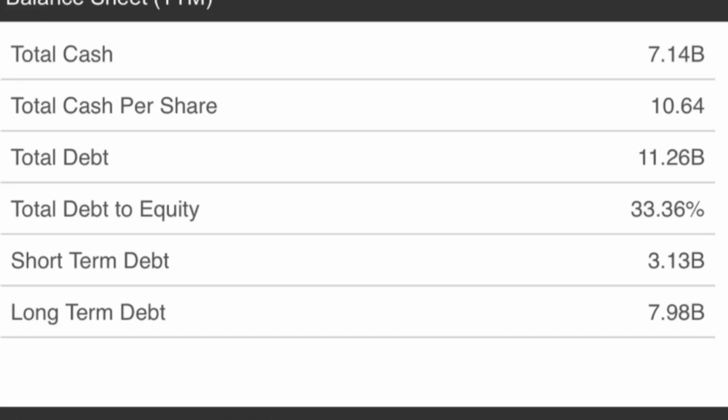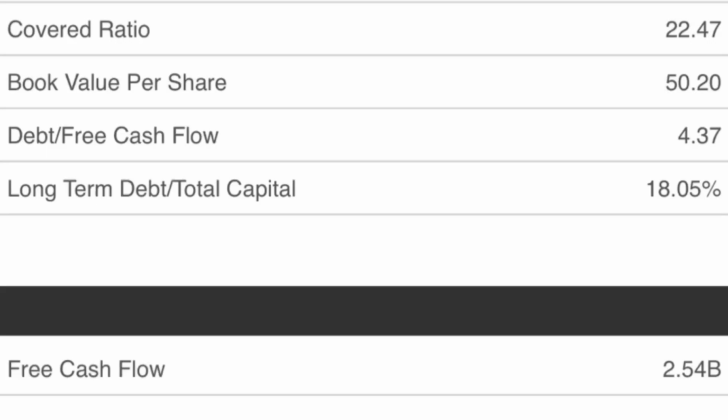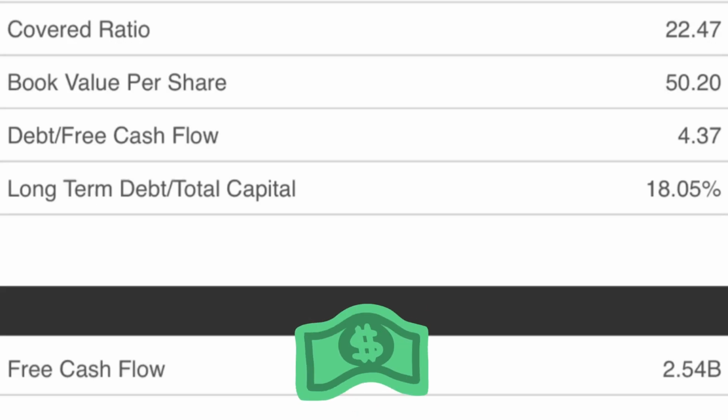Ridiculously strong cash on the balance sheet at $7.14 billion. Total debt is only $11.26 billion, so they could pay off most of their debt with the cash on the balance sheet. They have net operating cash at $5.68 billion and free cash flow at $2.54 billion.